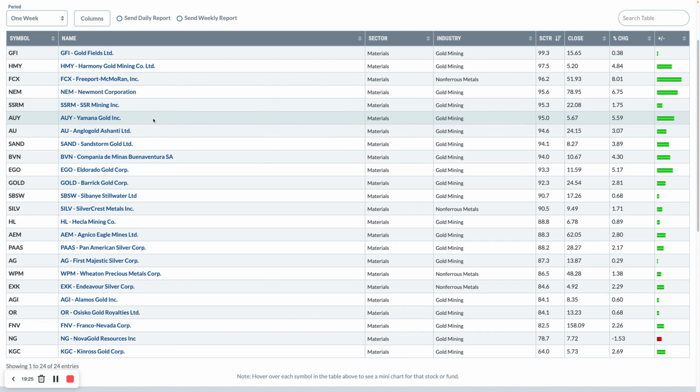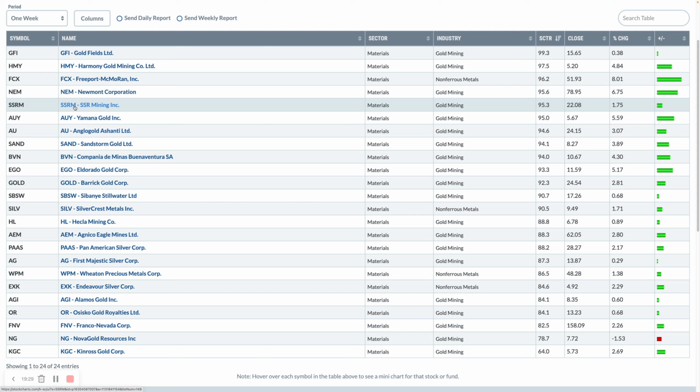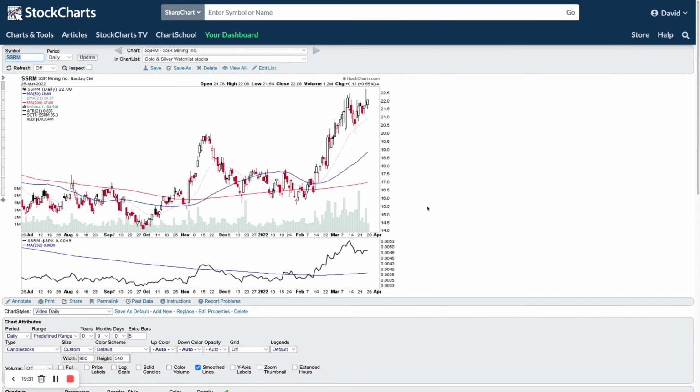Silver stocks. So there's a few silver stocks here. So of the strongest of the silver stocks is SSRM. It's obviously a gold miner as well. I think it used to be called Silver Resources, something like that, years ago.